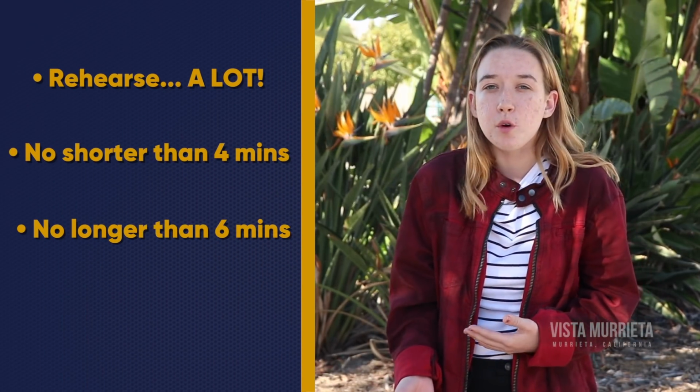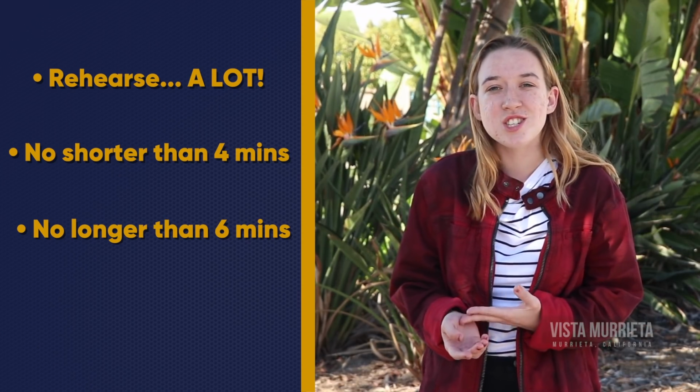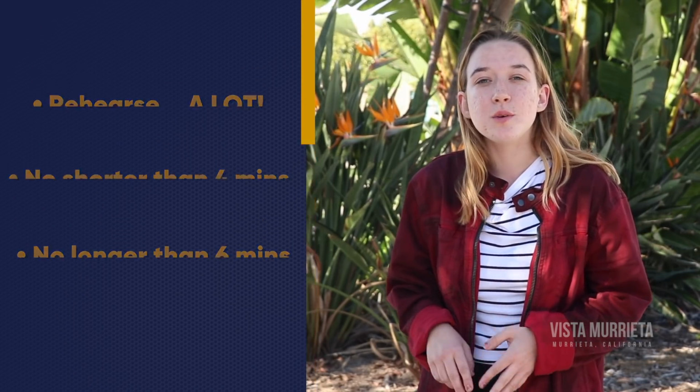If you are taking more than 6 minutes, you have too much material, or your presentation is getting too long to explain. If your presentation is shorter than 4 minutes, your presentation is not thorough enough, or you didn't rehearse your presentation enough to know your material appropriately. Both outcomes could be avoided by doing at least 2 practice runs before your actual presentation before the judges.